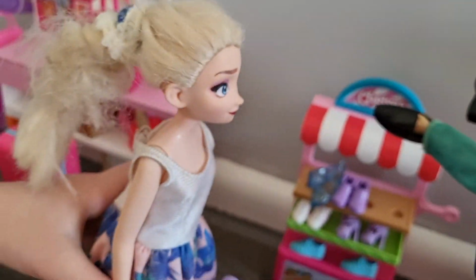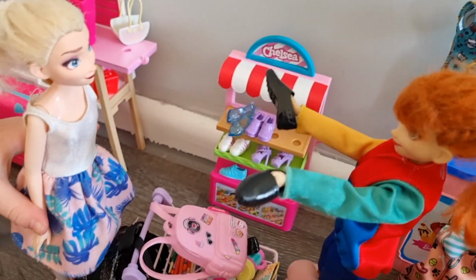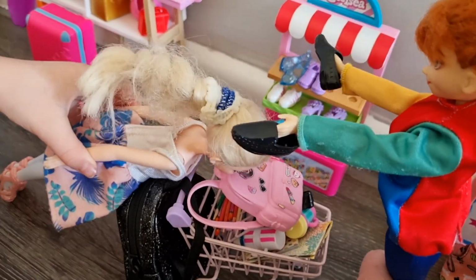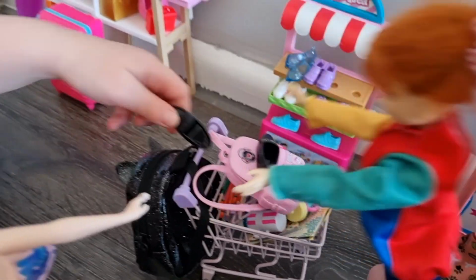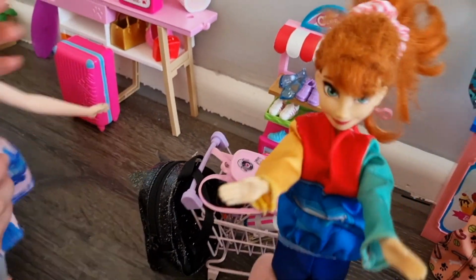Anna, why do you have them on your hands? I'm shoe hands. Look at me. Dee-dee-dee-dee. I'm Mr. Shoe Hands. I'm just trying to put them in the trolley. Funny. Oops. Oh, pick that up for you. There we go. There's not a lot of room in the trolley anymore, is there? Thank you, Elsa. You can put shoes there. Oh, thanks, Elsa. It's okay.